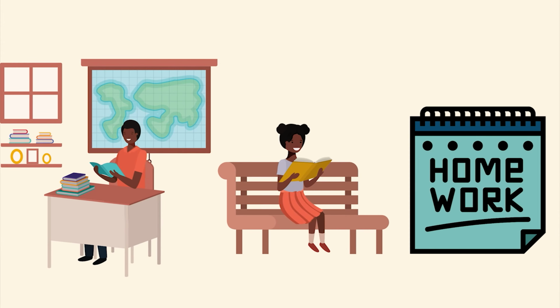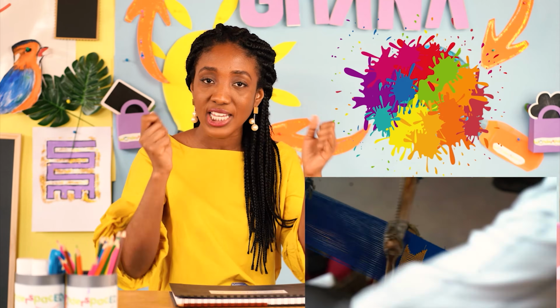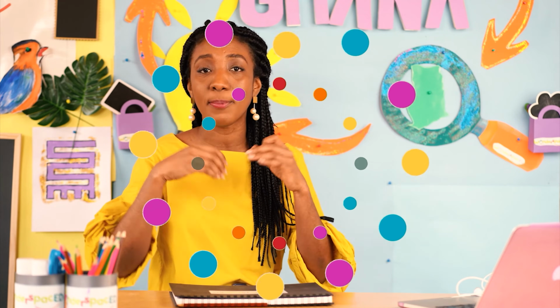Where do we need to focus? We might need to focus in class, when we're reading, when we're doing our homework, maybe when we're riding our bicycles. We need to learn to focus. And I think we can learn that from a Kente weaver. We can also learn how to work with color. Did you see how he was able to combine different colors together so wonderfully? We can learn how to use different colors, how different colors work together, and how we can put different patterns together. There's so much we can learn from a Kente weaver.